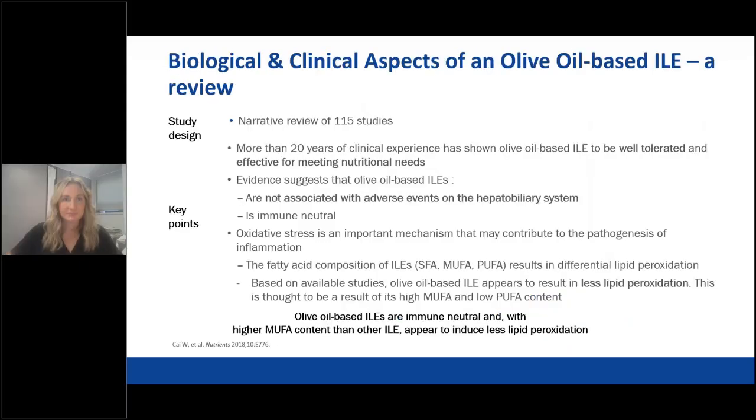Here is a narrative review of 115 studies on the biological and clinical aspects of an olive oil-based lipid emulsion. More than 20 years of clinical experience has shown olive oil-based lipid emulsions are well tolerated and effective for meeting nutritional needs. The evidence shows olive oil-based ILEs are not associated with adverse events on the hepatobiliary system, and in fact, they may preserve immune and endothelial function and reduce plasma lipid levels. Additionally, studies available showed olive oil-based ILEs resulted in less lipid peroxidation.